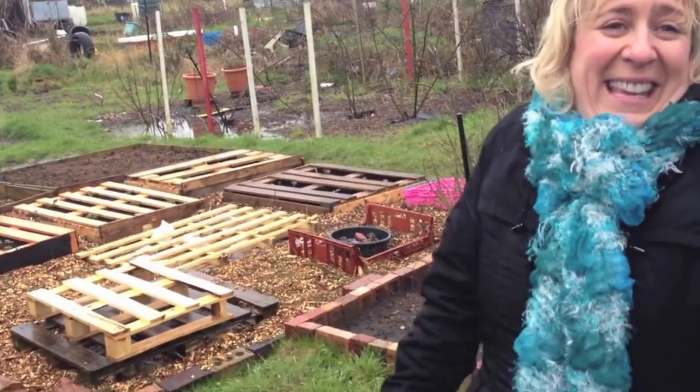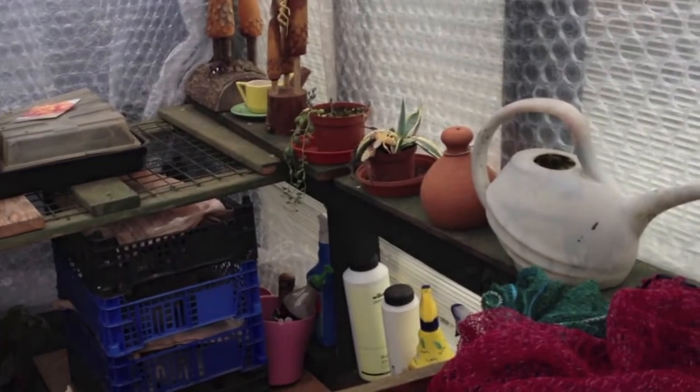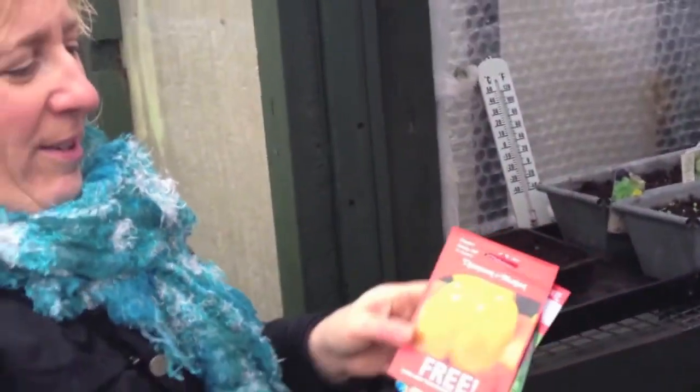I use the veg. For example, at the moment I've got lettuce growing, cauliflower, shallots. Later on in the year, sweet corn will go in, tomatoes, peas, runner beans. I'm going to try a few different things, but peppers are always good. They haven't gone in yet.